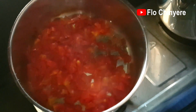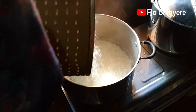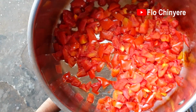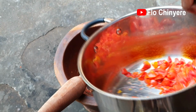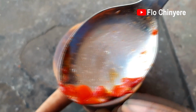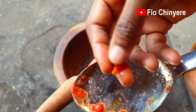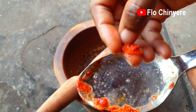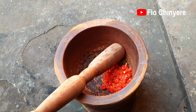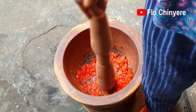Dries up like this, but not burnt. See how small the tomato is. 800 naira tomatoes. See that thing I was talking about? The reason why I chopped it up. If you don't chop it up, this thing that is like plastic bag will be big. When you chop it up, it will be small. You see how soft it is?